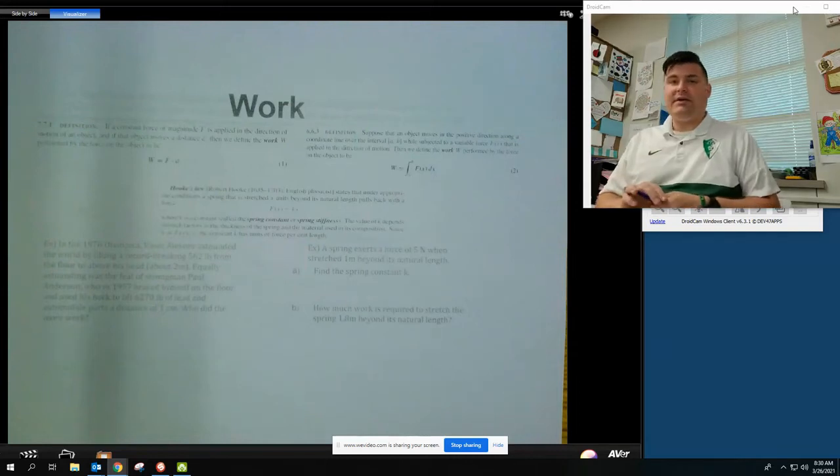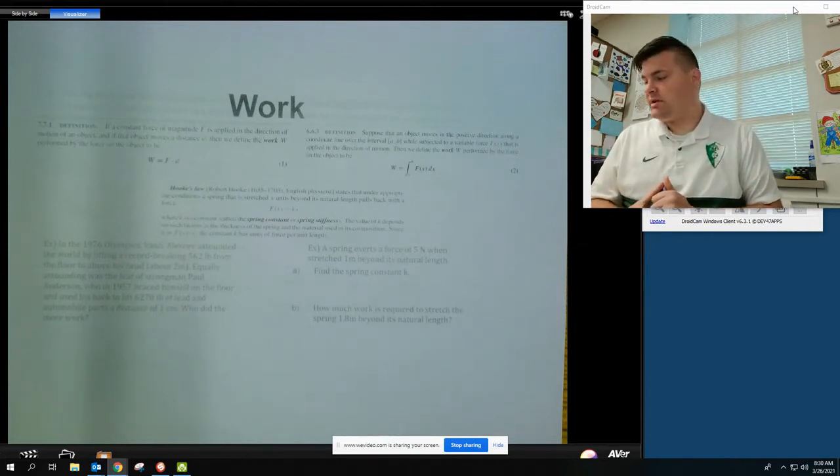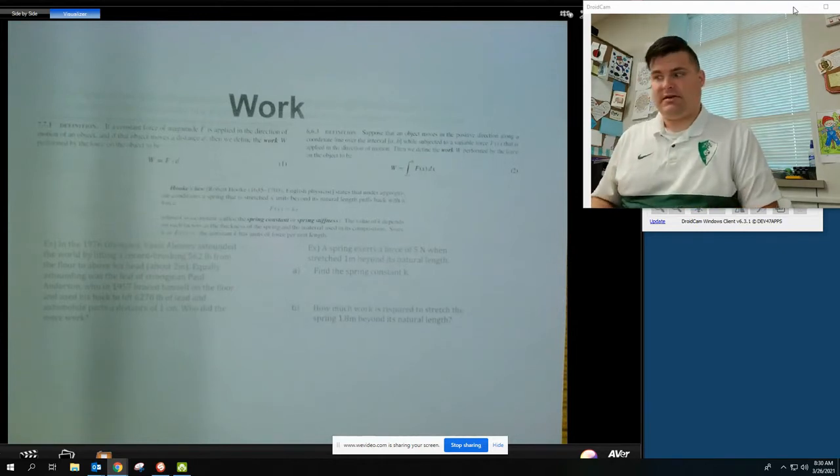Our lesson here on work. So we're going to start to take a physics concept and really start adding in some calculus into it, which actually makes it more applicable in everyday life.